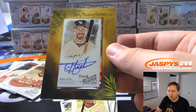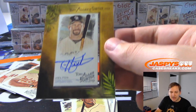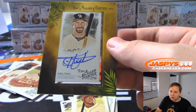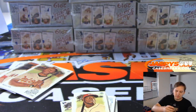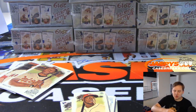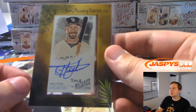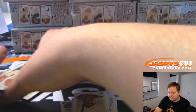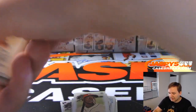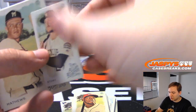And our first autograph, it's for the Colorado Rockies. He's got a nice auto. That is Todd Helton, framed auto for Levi with the Rockies. With the nice kind of tropical frame they usually do. Nice. There you go, Todd Helton. It's our first autograph of the case. And you got a mini Trevor Story.